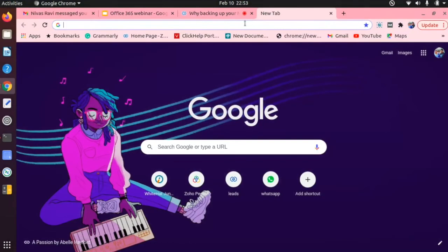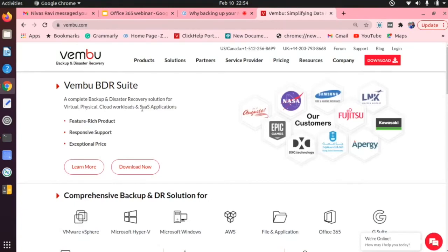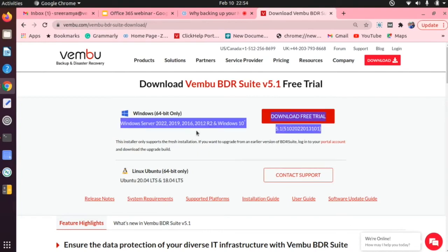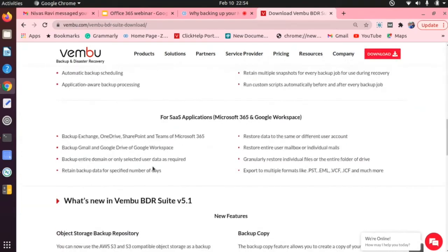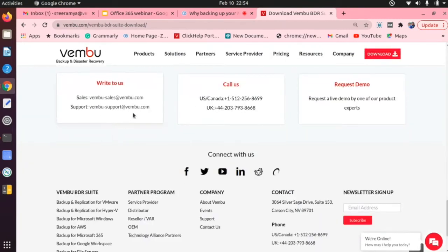So first of all, you can look at the website, www.vembu.com. Once you see the website, you can see a download tab. Clicking on the download tab will direct you to a download page where you can find the Windows-based installer and the Linux-based installer. So these are the system requirements for the operating system to install the servers in Windows as well as Linux. Once you install, you'll get a 30 days free trial to evaluate the product. During evaluation, if you have any queries, you can contact the Vembu support team anytime. We also have a Vembu sales team in case you need pricing or other details.